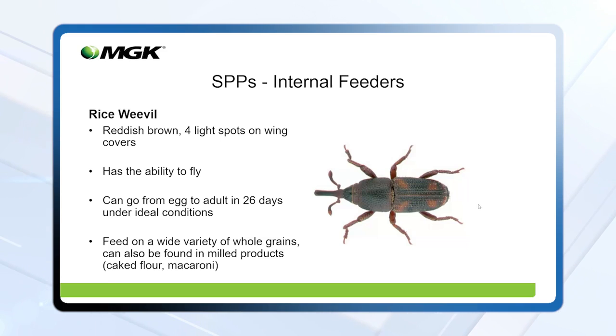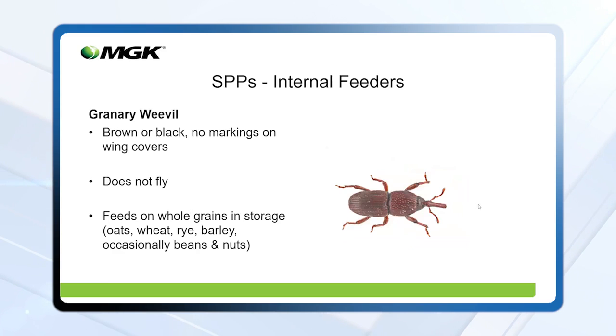I've seen them in finished goods one time, and it was a really weird instance because it was finished processed macaroni, and inside the boxes I could see rice weevils walking around in there. I don't know if they were actually breeding in there or if they just happened to get in there somehow during the processing. But that was the only time I've ever run into rice weevils in a finished product that was sitting in a box.